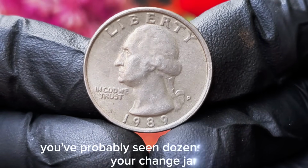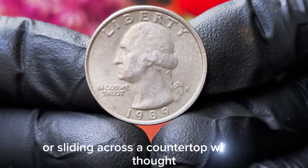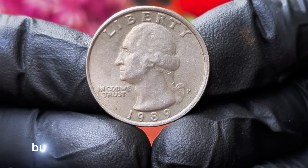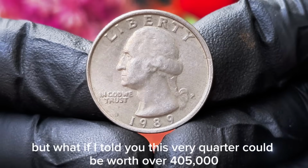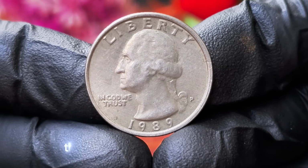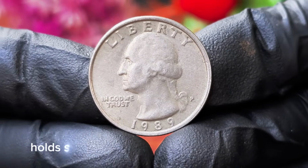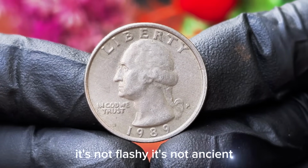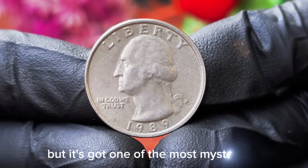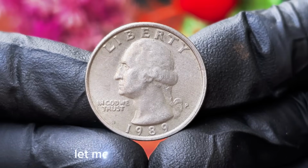You've probably seen dozens of these in your change jar, maybe in your glove compartment, or sliding across a countertop without a thought. But what if I told you this very quarter could be worth over $405,000? Yes, this plain-looking coin, minted in Philadelphia in 1989, holds secrets that even most collectors have overlooked. It's not flashy, it's not ancient, but it's got one of the most mysterious, shocking stories in modern coin history. Let me take you back.